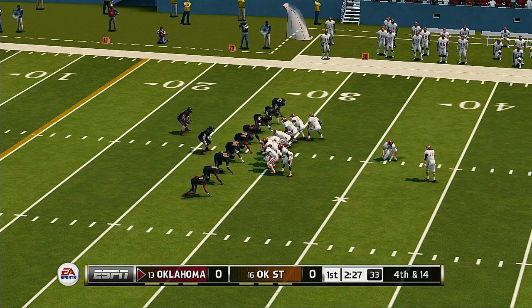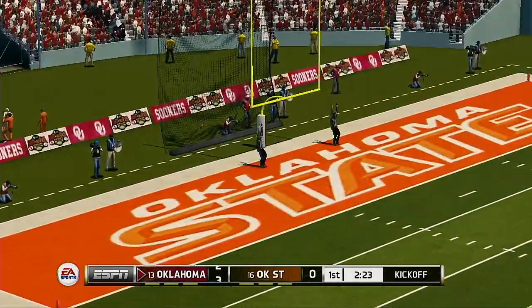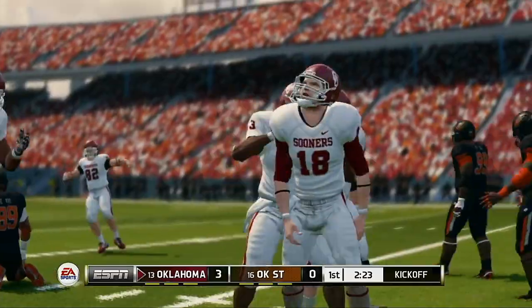It's fourth down. It looks like they're going to try for the long field goal. Oklahoma is looking to go up by three. He gets it up, and it's long enough, and he just drilled it from long range.